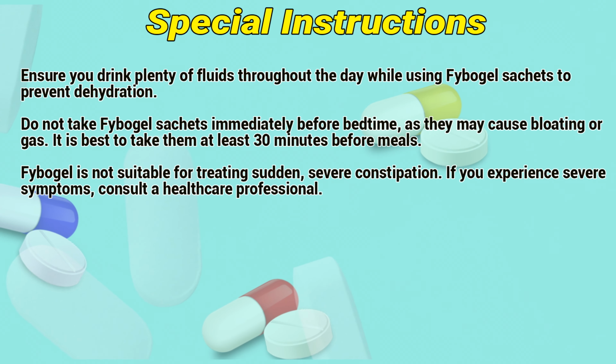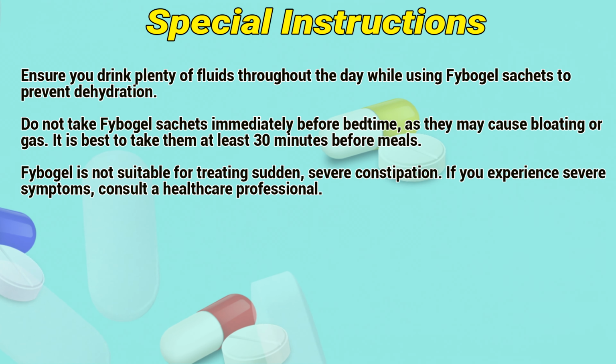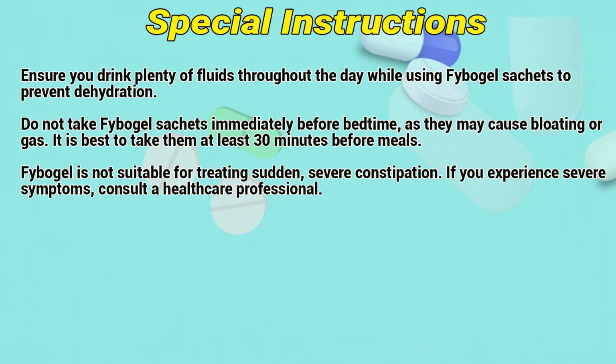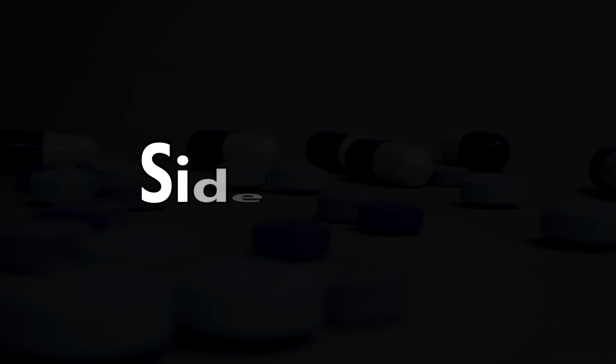Special instructions: Ensure you drink plenty of fluid throughout the day while using Fybogel sachets to prevent dehydration. Don't take Fybogel sachets immediately before bedtime, as they may cause bloating or gas. It is best to take them at least 30 minutes before meals. Fybogel is not suitable for treating sudden severe constipation. If you experience severe symptoms, consult a healthcare professional.